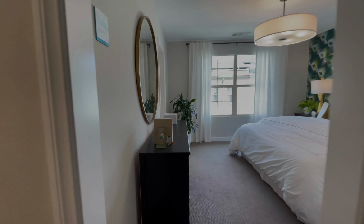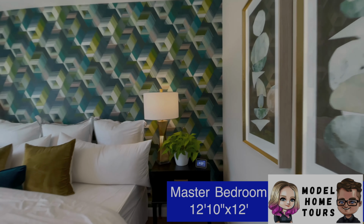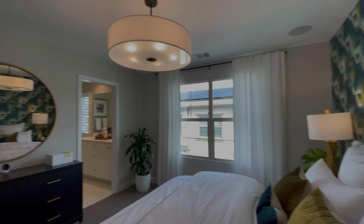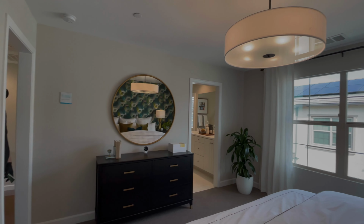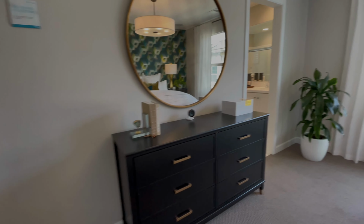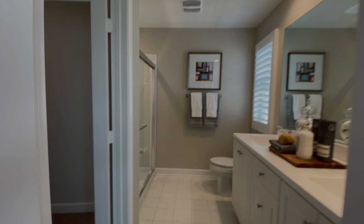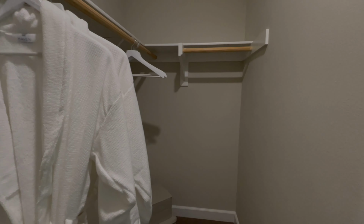Go into the master. Good sized master. Nice wallpaper, a couple big windows that open. Very quiet in here. I'm really kind of surprised. Yeah, we're on camera. Right there. And a nice, good size ensuite. And a decent sized walk in closet.